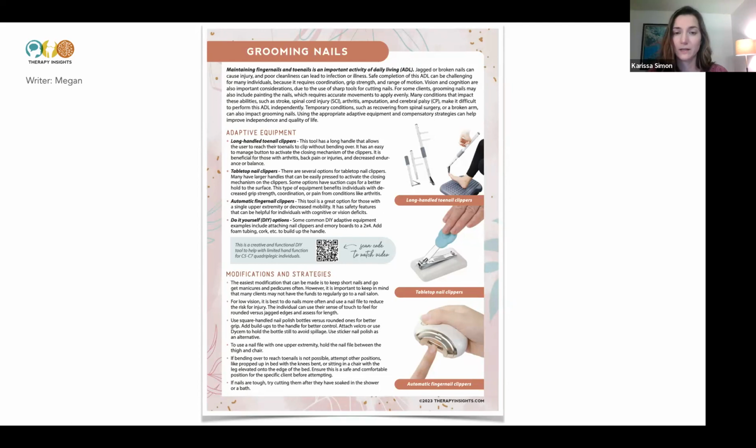Yeah, I agree. Nail care is just so important to prevent infection, injury, and disease. When you have people who are wiping themselves and they're not doing the greatest job, and you're getting stool underneath the nails, it's a great thing that you should be addressing with them.